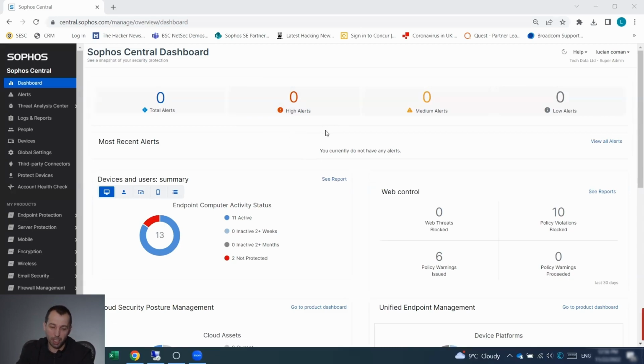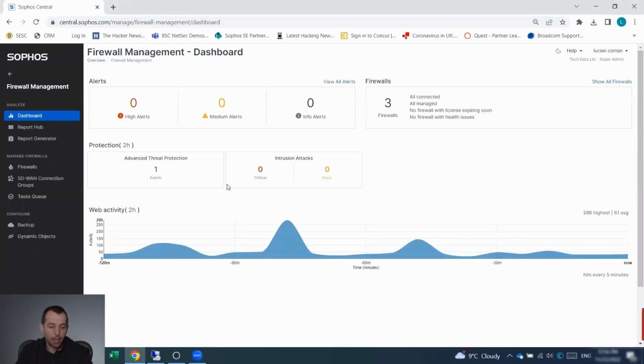This is the Sophos Central dashboard. So from here, I'll be able to see alerts coming from all the Sophos licenses that I have. On the left side, I have my firewall management. So I'll jump into that one. This firewall management dashboard comes with its own small dashboard where we can see the high alert, the medium, and the information alerts. Also, you see how many firewalls you have connected, and if you have any licenses that will expire soon, you'll be able to see any issues here. It also comes with a small web activity view on which you can see the activity of the firewalls.